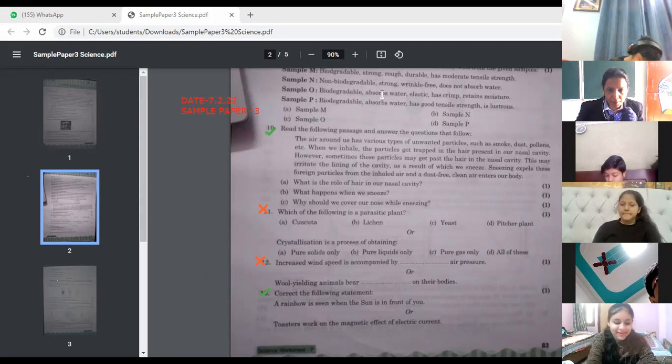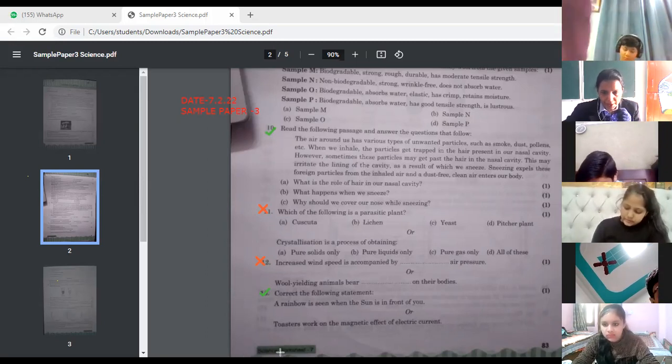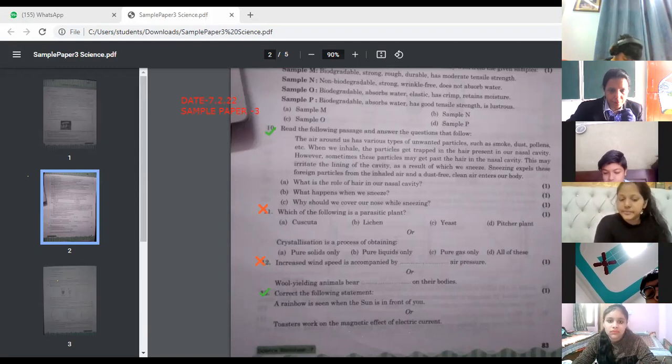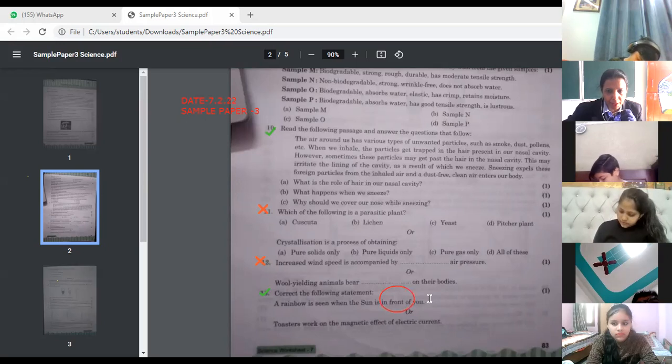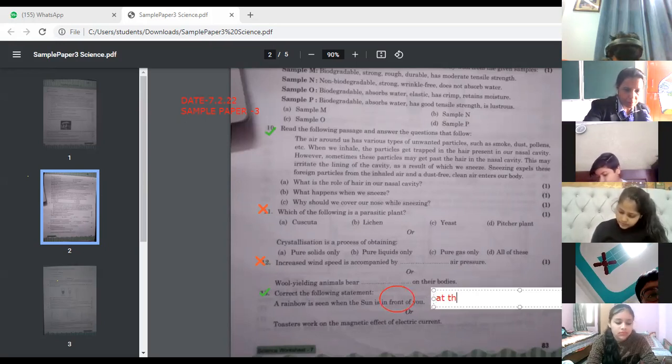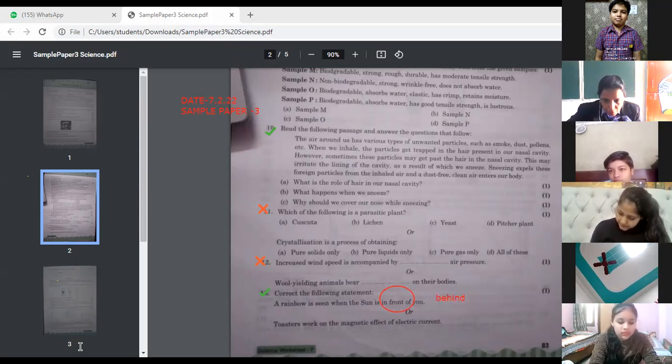Correct the following statement. A rainbow is seen when the sun is in front of you. So what do you say, where is it wrong? Kindly tell me. Ma'am, we see a rainbow when the sun is in the back. Okay. Instead of in front of, according to you, this word is wrong. Yes, instead of in front, what can be there? At the back. Ma'am, behind. Ma'am, the sun should be in the back. You can write behind also. Write behind. Instead of in front, behind.